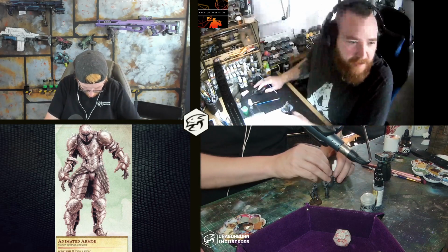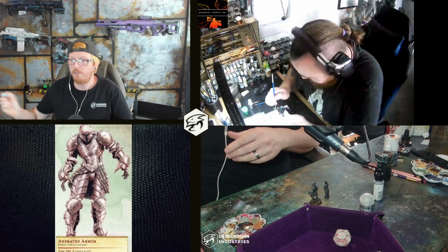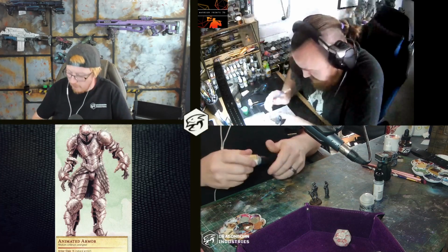While you do that, I'm going to move up to the next silver, which is the Army Painter plate mail. And the reason we're doing this is we're trying to give highlights to that metalwork. I could quite literally leave it right here and that would be table ready, but I'm going to go a little bit further with it.